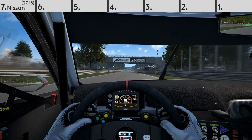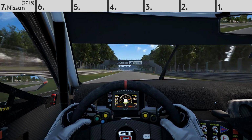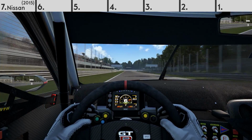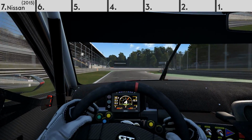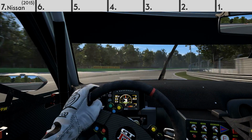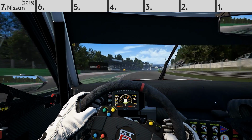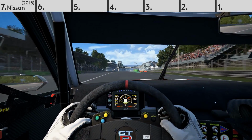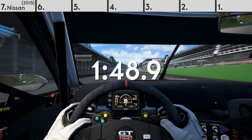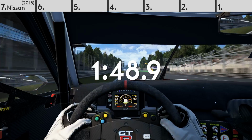Got away with it. And we head down to the last corner where it handles fairly well. You can put your foot down quite early. There we go, now it's just foot flat to the line. The car feels really nice to drive, but it's just not that quick. This car pulls a time of 1 minute 48.9, so it's an alright time, but it's not the fastest, as you're about to see.